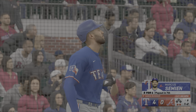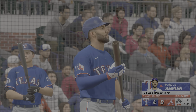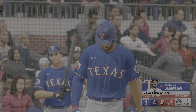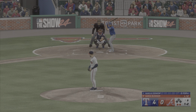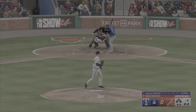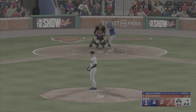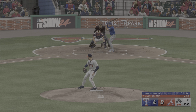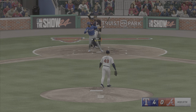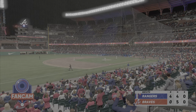He was late. Strike two. Way high there. The count now 2-2. And a swing and a miss. Down on strikes. And good work there as he gets a 1-2-3.